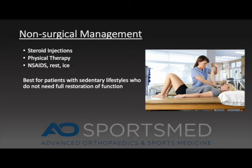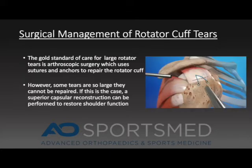Again, non-surgical management typically consists of steroid injections, physical therapy, and anti-inflammatories. However, conservative management of rotator cuff tears is typically reserved for patients with sedentary lifestyles who do not need full restoration of strength or function.